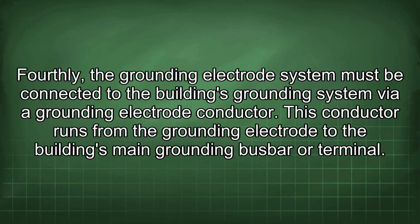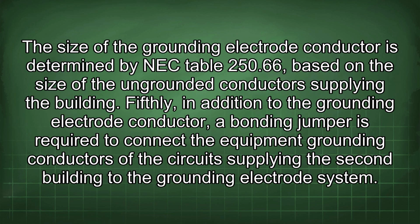Fourthly, the grounding electrode system must be connected to the building's grounding system via a grounding electrode conductor. This conductor runs from the grounding electrode to the building's main grounding busbar or terminal. The size of the grounding electrode conductor is determined by NEC Table 250.66 based on the size of the ungrounded conductors supplying the building.